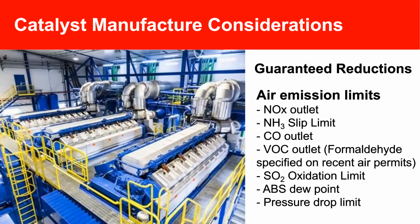Another interesting thing I wanted to point out is we're seeing a lot of air permits lately that actually call out formaldehyde. So that's something that is more of a recent thing that we've seen in the industry, that formaldehyde specifically is being called out. Sometimes SO2 oxidation is a critical factor, and we do have very low SO2 oxidation, just the inherent way the catalyst works. The ABS dew point could be a factor if you have high SO3 concentration in the flue gas.